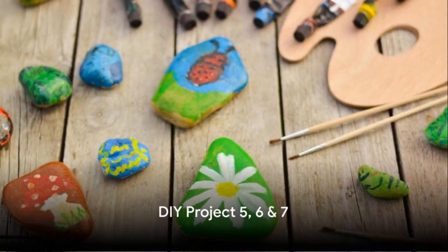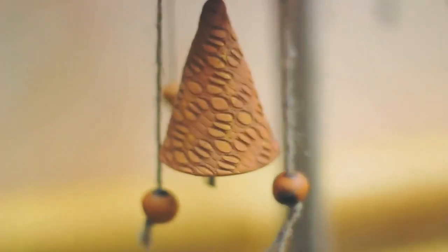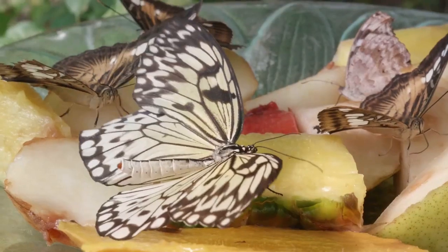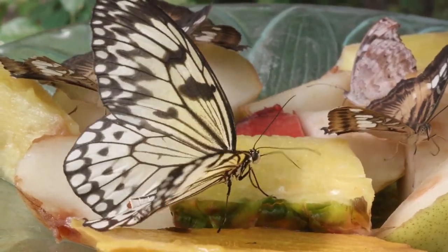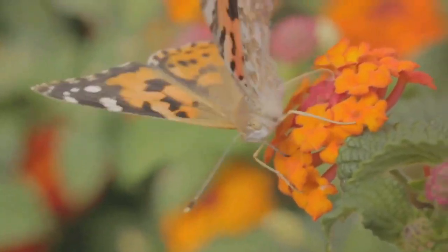Last but not least, we have DIY plant markers, wind chimes, and a butterfly feeder. For the plant markers, gather some stones or popsicle sticks and waterproof paint. Wind chimes can be made out of old keys or silverware, and for the butterfly feeder, a simple dish with some ripe fruit will do.